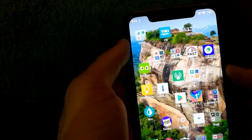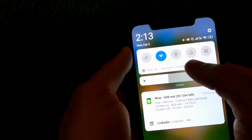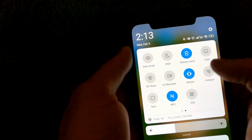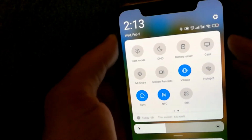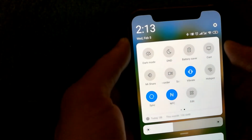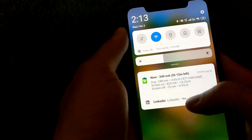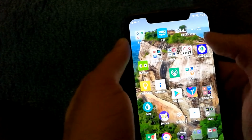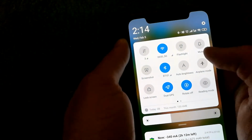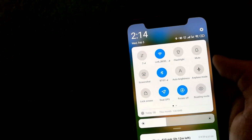The last tip that I actually read on some forums was that you might need to try with the battery saver option disabled on your phone, and that might actually resolve your problem with Play Store. So you can try that out as well, and let me know if that works for you. So try turning it on, try turning it off, and see if that resolves your issue or not.